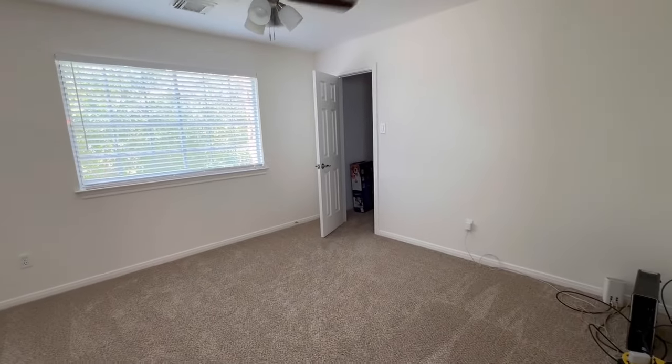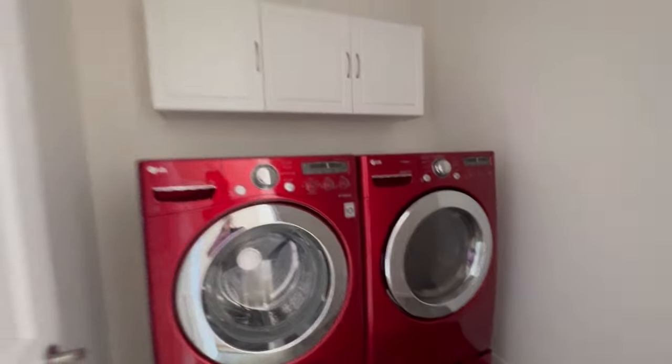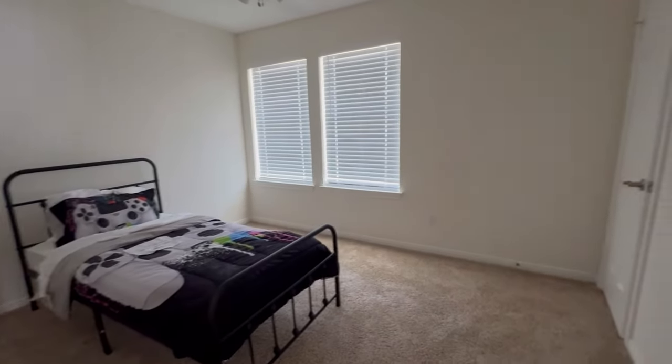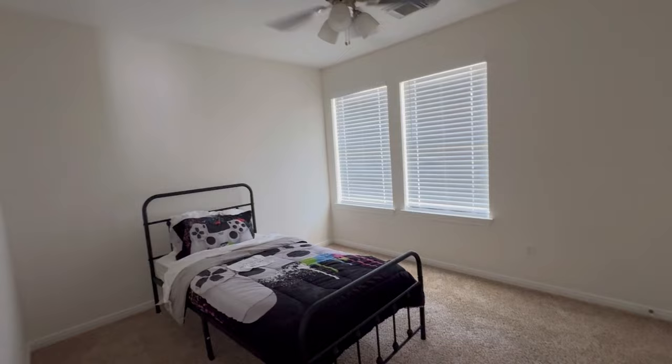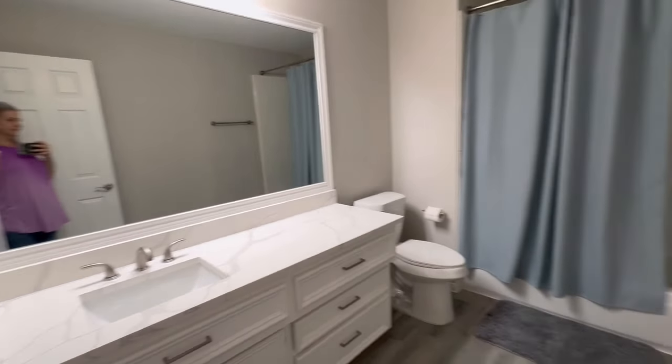One bedroom. Washroom is upstairs. Second room. You can say you bought a house from an NFL player. Large bathroom. Look at that. Look at this backsplash.